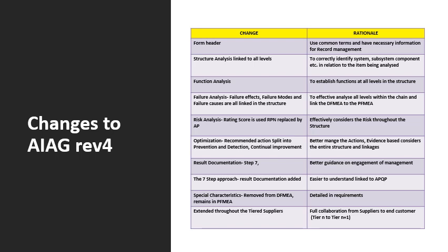So, in summary, we look at the changes from the AIAG 4th edition to the AIAG VDA Guideline. Here are the changes and some of the rationale that was used. The form header was changed so that they can have standardized information for record management. Structure analysis has been linked to all levels because we're now looking at a system approach, and the subsystem, it's a more detailed analysis. We are now looking at function analysis because if you understand your system, you understand your function.